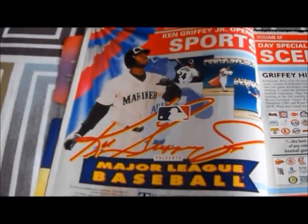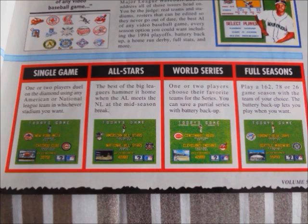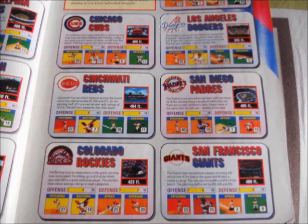First up, we have our cover article, unlike was the case with last month's issue. Ken Griffey Jr. presents Major League Baseball presents quite a few new additions to your standard baseball game for the time, including a full 162-game season, complete rosters, and specs of the team's actual fields, meaning that you get a different dimension to the game depending on which team you're facing. And let's not forget about our pooped-out pitchers. I said poop. The article also covers the offensive and defensive strength of each team, just as Nintendo Power did with NBA Jam.